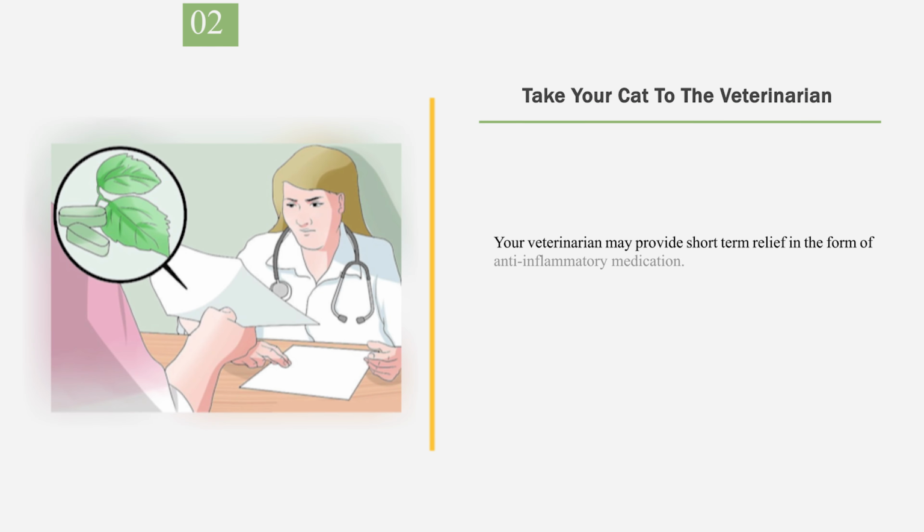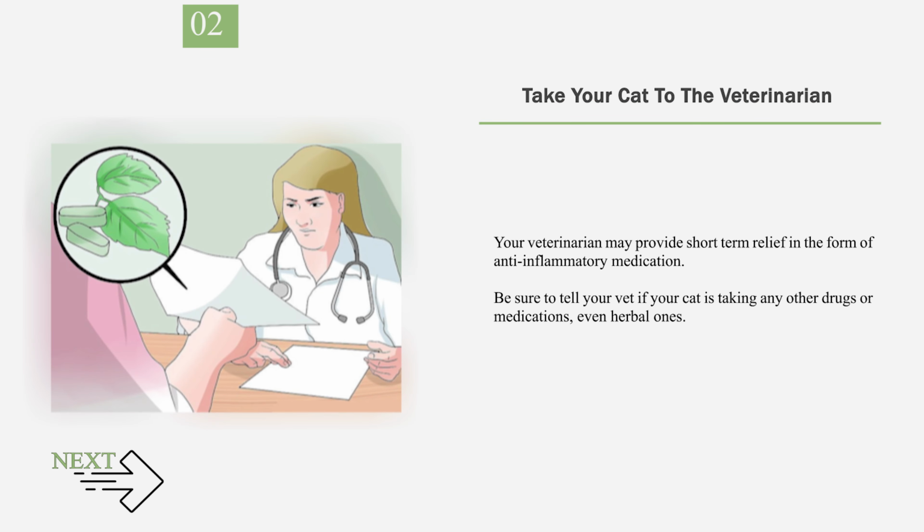Number 2. Take your cat to the veterinarian. Your veterinarian may provide short-term relief in the form of anti-inflammatory medication. Be sure to tell your vet if your cat is taking any other drugs or medications, even herbal ones.